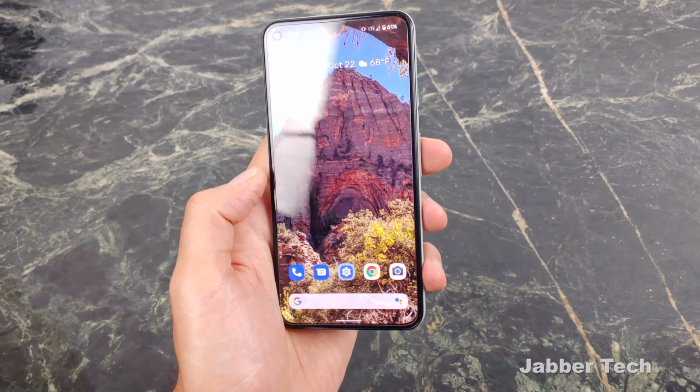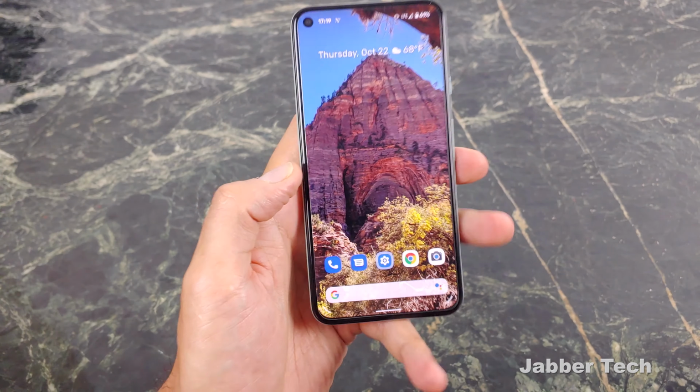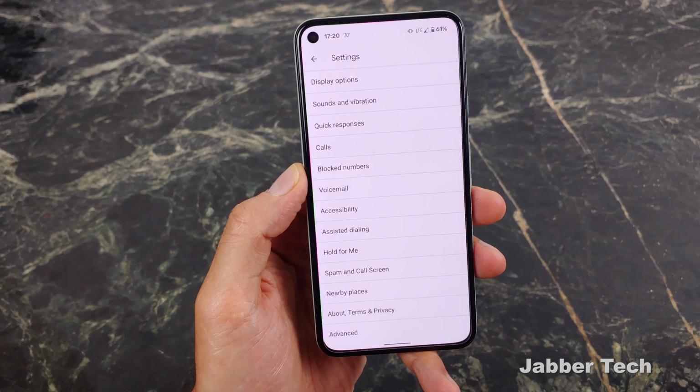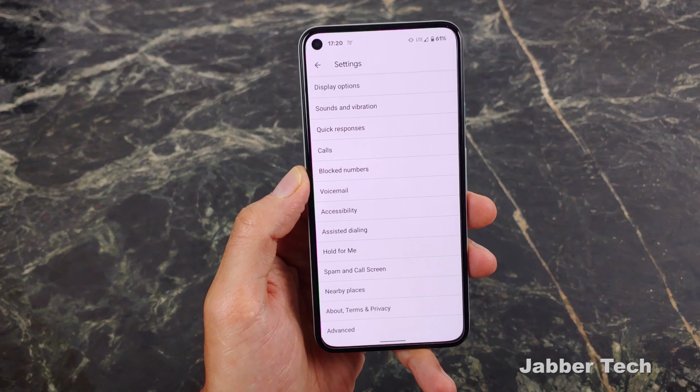There are a couple other little things that I really like about the Google Pixel 5, and one of those things that keeps me coming back to the Pixel again is this call screen ability. Now I get more robocalls than I'd like to. I get a lot of spam calls.